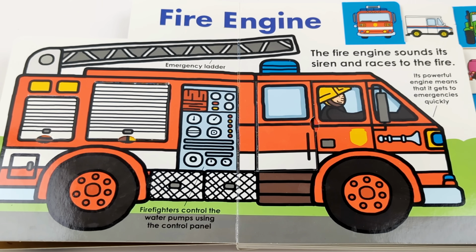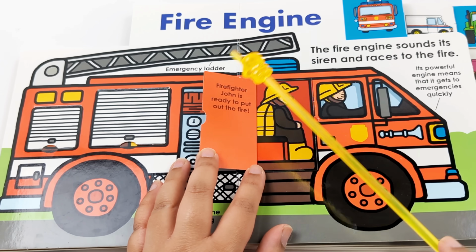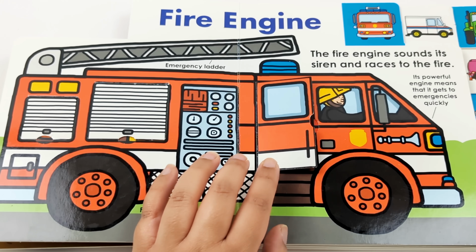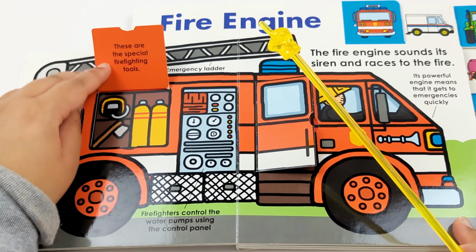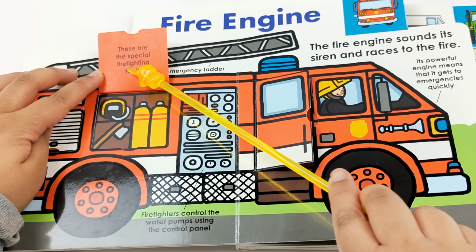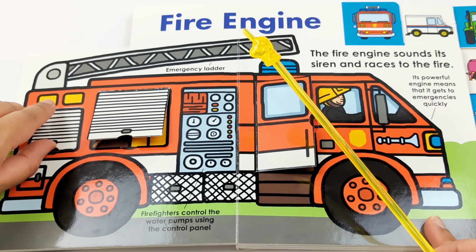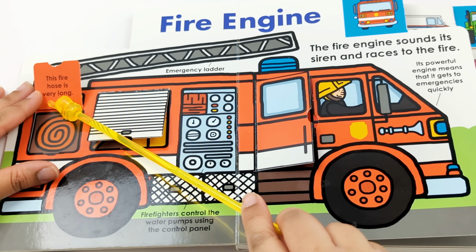Let's see what's behind this door. Firefighter John is ready to put out the fire. Let's see what's under here. These are the special firefighting tools. This fire hose is very long.